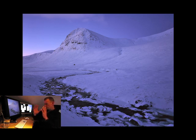This, from memory, and I hope this is right, but nobody can contradict me, I suppose, because nobody else was there. This is made actually from the same place, literally almost the same tripod position as the previous image, but a short while later. And it's almost through 180 degrees. You can see in the distance the bothy.